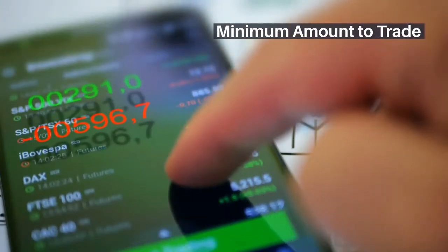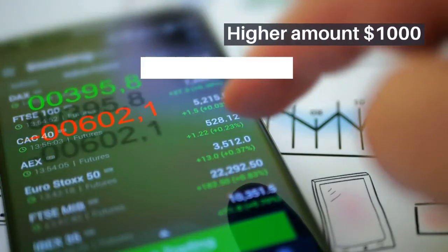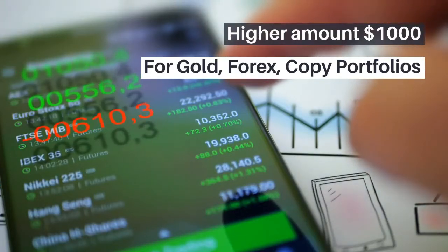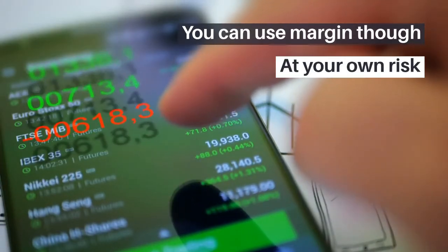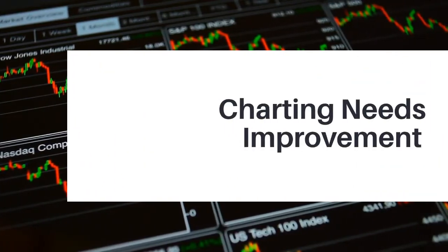Minimum amount to trade. Yes, I mentioned this in my likes, but for commodities, oil, gold, and Forex, they require a higher minimum amount. If you won't trade the CFD of the stock and want to purchase the stock itself, minimum trade amount is higher too, something like $1,000 per transaction. Or maybe use leverage or margins. I guess you can't have it all.